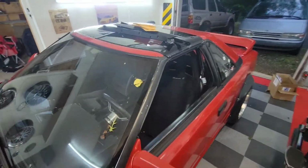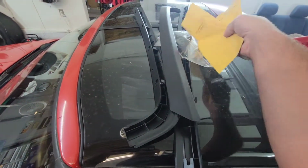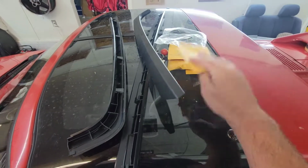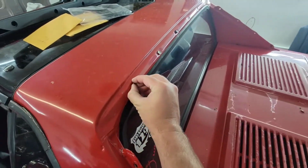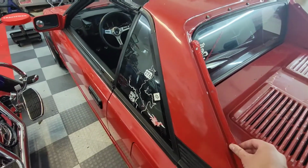But some of the parts I'm still waiting to put on before I fully list it is this brand new C-pillar trim, the gasket for it, all the hardware for it. Everything is here so that I can replace what broke a long time ago. You can see this is the hardware that I'll be replacing to make sure I have enough of. So I'm wanting to get that done.